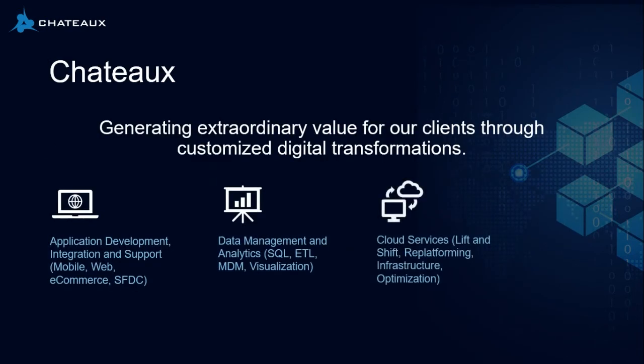My organization, Chateaux, as I mentioned, I head up the business development. We specialize in applications development, data management, cloud services, and emerging technologies, including blockchain, IoT, AI, and microservices. Something kind of interesting, and I think what makes us uniquely qualified to build blockchain platforms and to be in that space is our background and our reach in all these other areas.